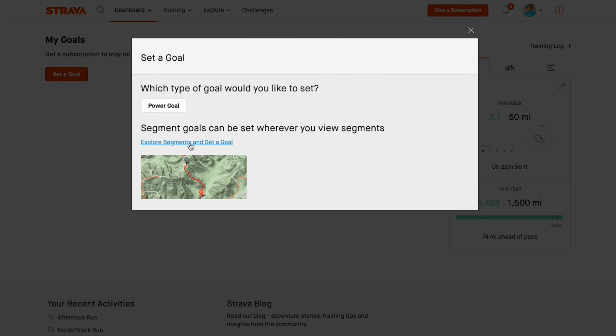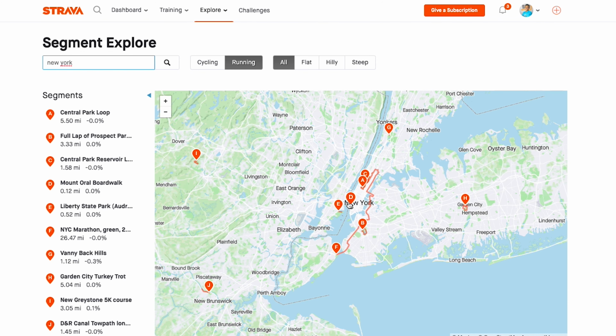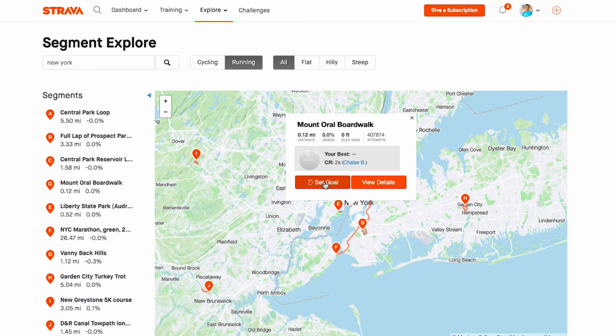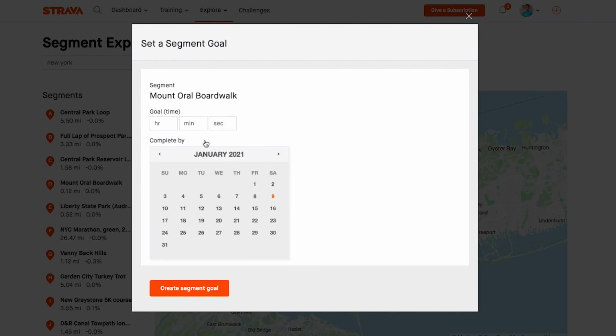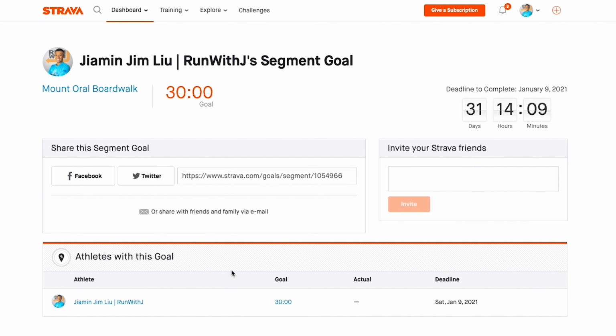Now, if you want a segment goal, you can go to something similar to the segment explorer, type in a segment that you're looking for, and then just press set goal on that segment. Same thing, you'll just enter the time that you're looking for on that segment. Once you create it, it'll show up in the segment itself for people to view that you've created a goal, and it'll also show up on your my goals dashboard. So it's a nice feature to keep you on your toes and improving over time.